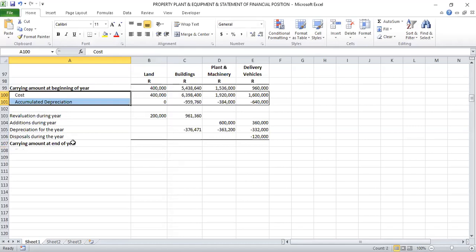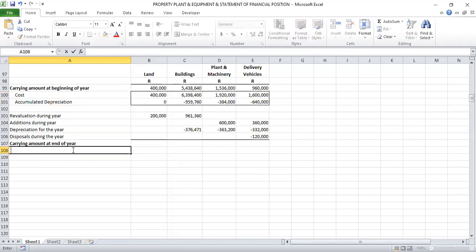The cost. Cost in the cognitive depreciation. But here it's no longer just the cost, it is cost or gross carrying amount. Why? Because our land and buildings are no longer at cost. As long as there's a revaluation, it's no longer just cost, it is cost or gross carrying amount. Okay. So you only say cost or gross carrying amount if there was a revaluation. Right. Then accumulated depreciation.